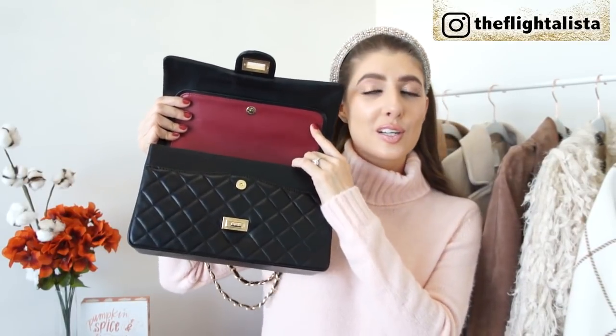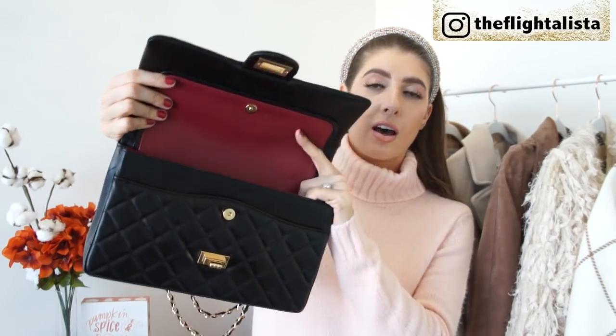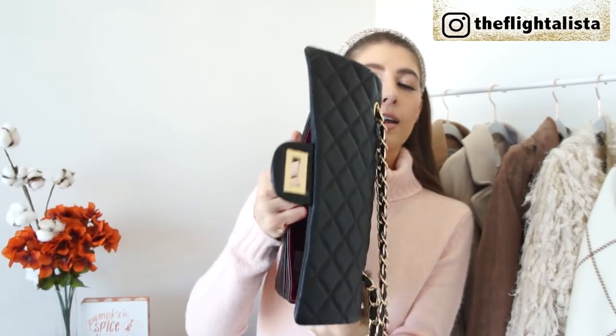It's in the gorgeous burgundy color on the inside. It has another slip pocket at the front. This side is kind of the largest part of the interior of the bag. It has a couple of slip pockets on the interior. And then it also has another pocket at the very back of the bag. This is such a beautiful piece. I'm really excited to start styling it.